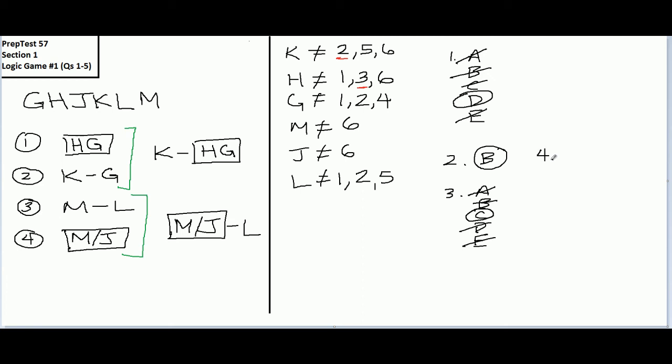And then question 4, which of the following activities cannot be fifth? Well, let's highlight these in blue. We know that K can't be fifth, and we know that L can't be fifth. So one of those two letters has to be our answer choice. It's either got to be kitchen cleaning or laundry.